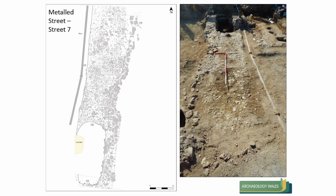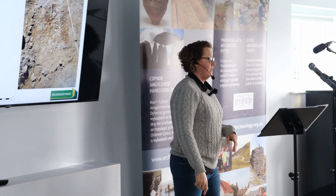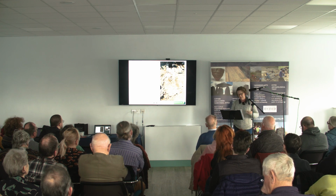And the street seems to then stay in use for the rest of the Roman period. You've got evidence of it being repatched. So you've got these big stones here, which you can see quite clearly on the drawing, and evidence of bigger stones being used to fill potholes. The other streets that have been excavated across other excavations do also show repair. So we know the street system was in use up until the town, if it was abandoned. But yeah, the street pattern went out of use.